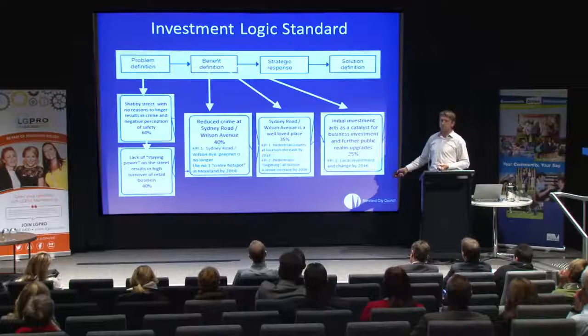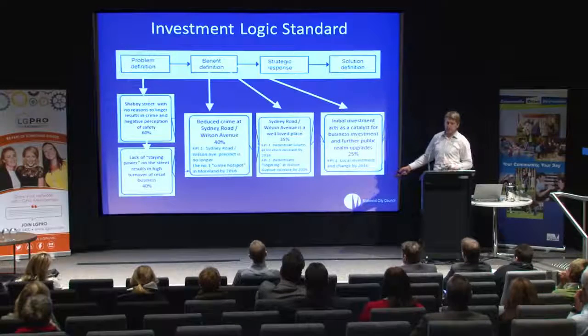You don't turn around a #1 crime location in 6 months, you know. So we set ourselves effectively 3-year time frames. So this will no longer be the #1 crime hotspot by 2016. By next year, we wait and see. It's still the #1 crime spot this year, put it that way.